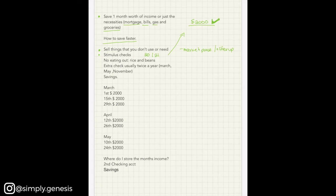You can stop eating out, and you can eat rice and beans at home, or chicken, whatever you have at home, and do not eat out. That money can go into the $2,000 that you need. Another thing that you can do is the extra check, and this extra check is usually twice a year.